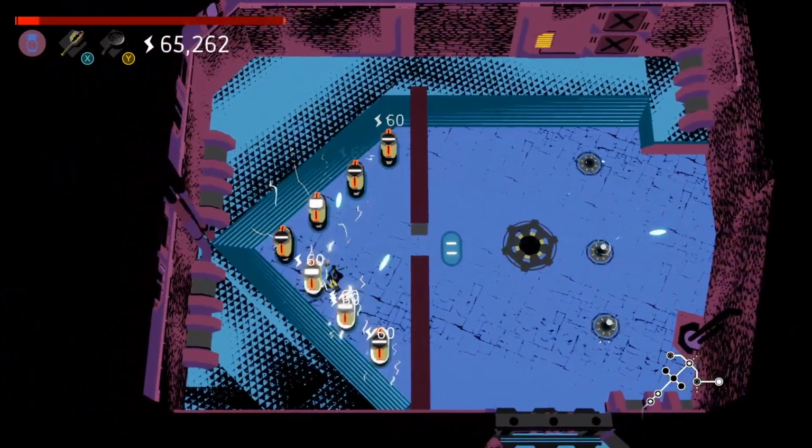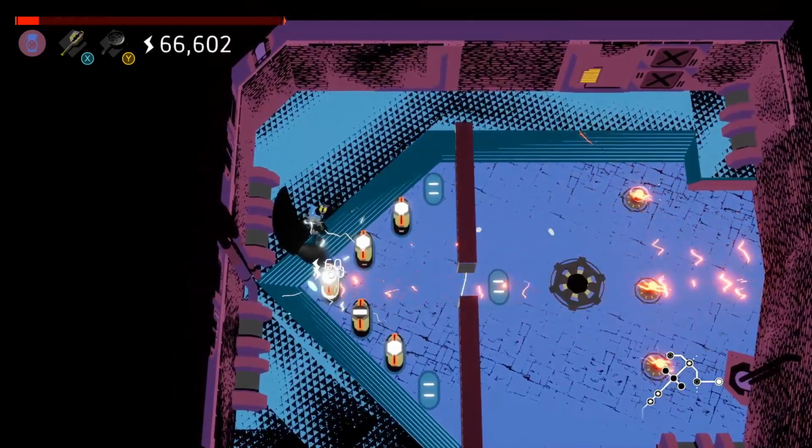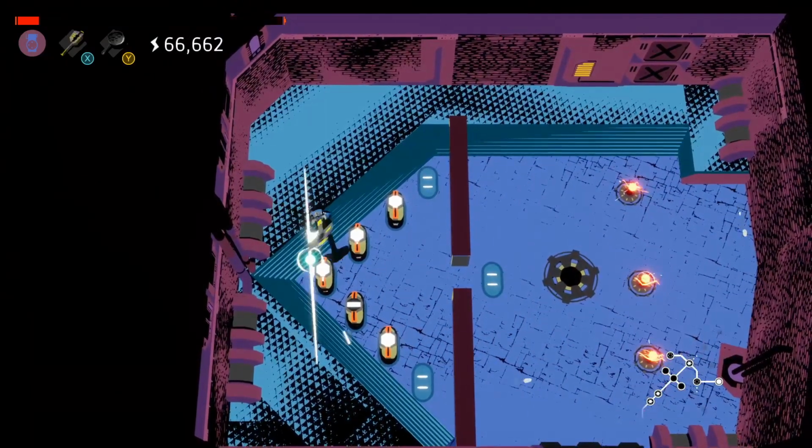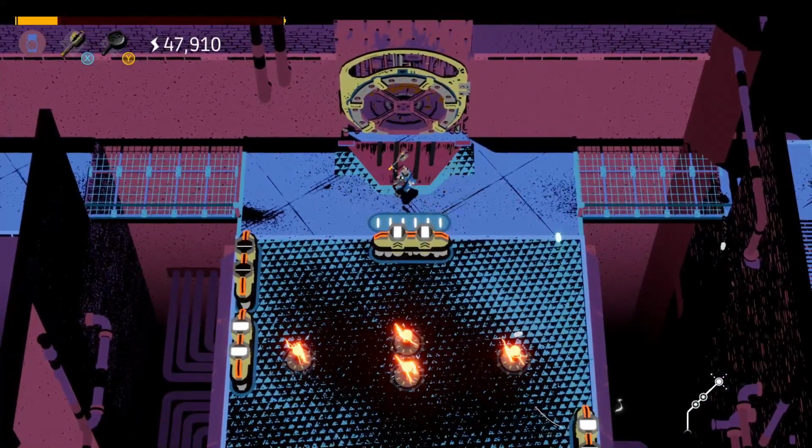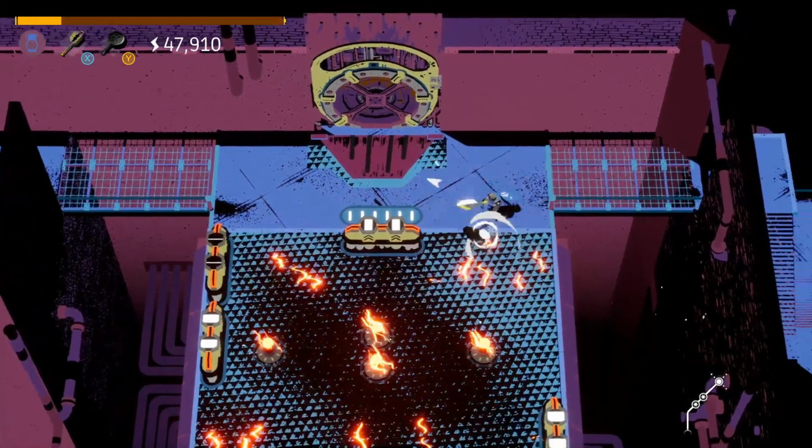Like Yoku's Island Express, Creature takes those familiar pinball aspects and runs with them. Instead of hitting the ball and hoping, this time you have much more direct control over what you're doing with it. You still have to rely on physics to help you out, of course. Without that bit, it wouldn't really be a pinball game.